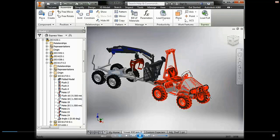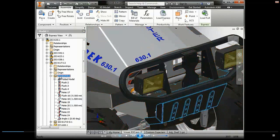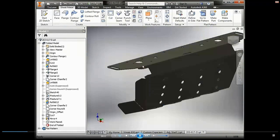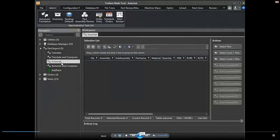So TruNest can look inside each part, understand if it's a sheet metal part or a part we care about for nesting. If it is a sheet metal part, we can pull out the unfolded or expanded view. We can also pull out the material name. And I saw a question earlier about grain direction. We can pull out the grain direction, and we get that depending on the customer in a number of different ways.